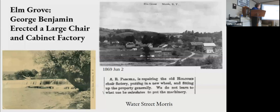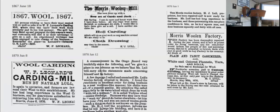In Elm Grove, Benjamin has built a very successful chair company. I imagine this was a spectacular dam across the creek at the time. We're outfitting the old chair factory on Porter Street and putting a new wheel in there. Morris became famous for its woodenware. There's kind of an evolution of Lowell being forced out by the Leonards as they take over his business. They leave him in charge of doing it because he apparently knew it.